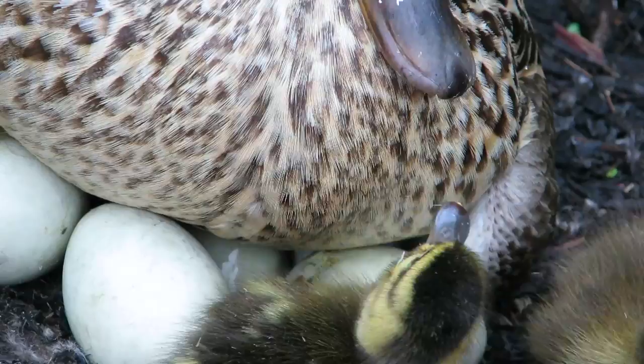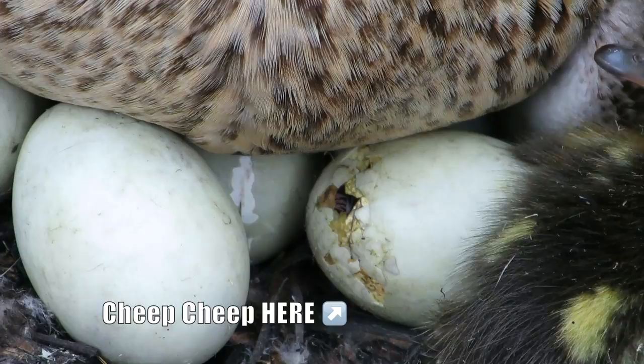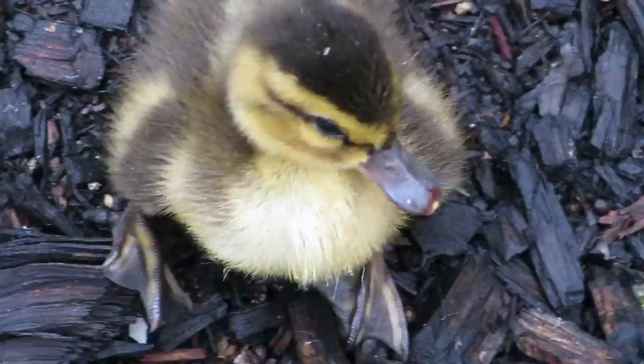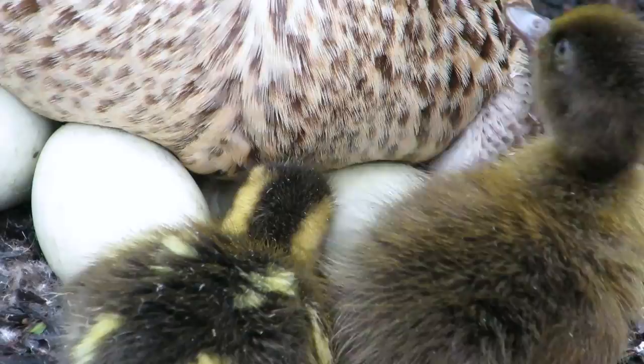As you can see, our little Cheep Cheep has made his way and he's slowly but surely cracking his egg even more. So cute. Oh, he's almost out. He's so close. Come on, come on. And look, there's another hatched baby. He's so cute. He's so curious, wandering around. Okay, I don't know about any of y'all, but I think it's adorable when baby ducks try to stick their head and climb under their mother. They just want some cuddling time with mama.